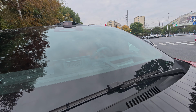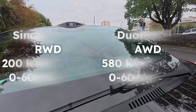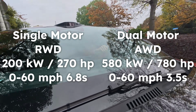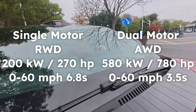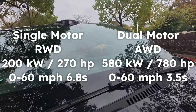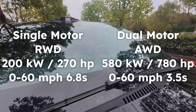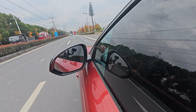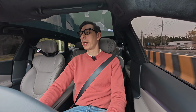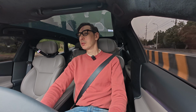It does have the performance too, with a number of different packages to choose from, including dual motor and single motor versions, with the dual motor version kicking out 780 horsepower for a 0 to 60 time of 3.5 seconds. I don't really know which of the engineers is saying that these Chinese EVs need more horsepower, but no one asked for it. But anyway, we've been given it, so we might as well enjoy it.